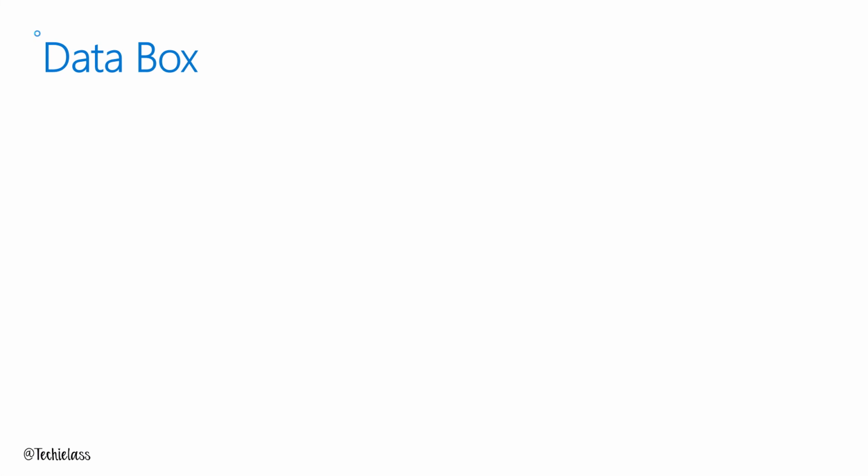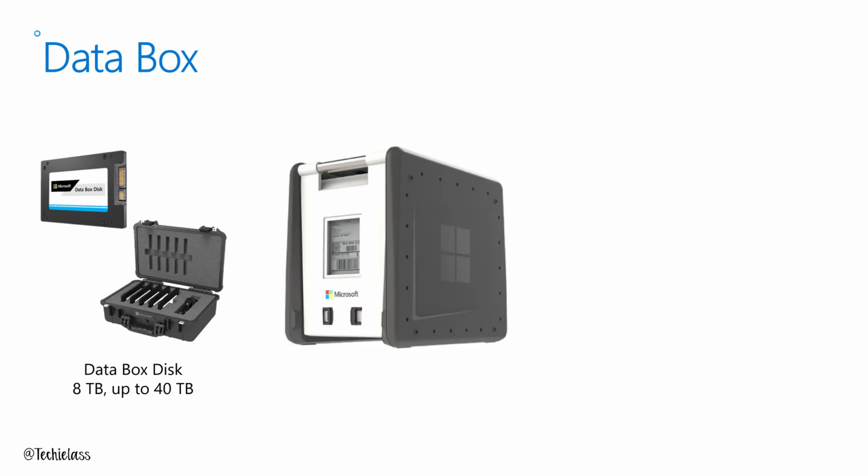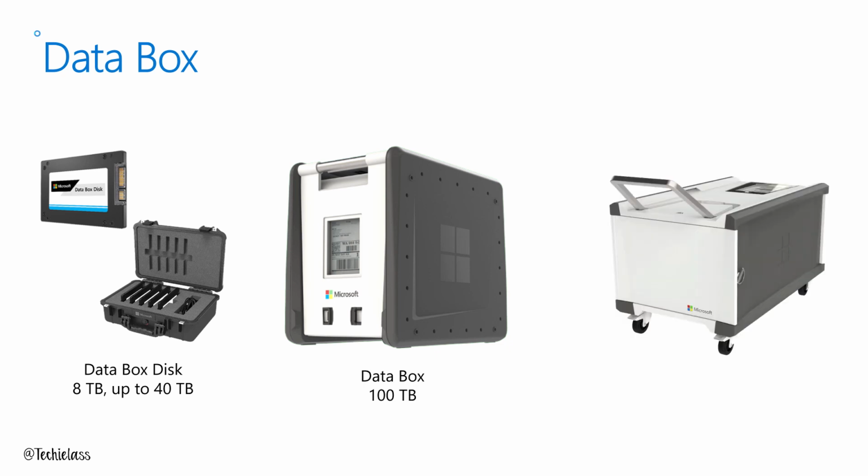Databox is at its very basic level storage that is sent to you. You copy your data on and then it's sent back to Azure and uploaded for you. There are a couple of varieties available to you if you want to use Databox. You have Databox Disk, which looks a bit like a hard disk and has the capability of up to about 40 terabytes. You have Databox itself, which looks like a tower PC, the typical type of PC you maybe have at home, and it has up to potentially 100 terabytes of space. And then you have Databox Heavy, which comes with its own wheels and its own trolley handle and has a larger capability of 1 petabyte.